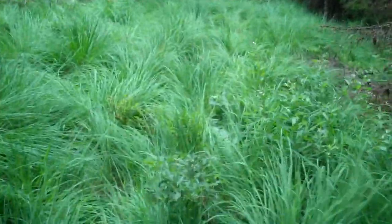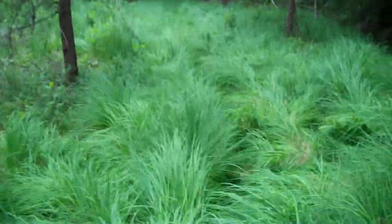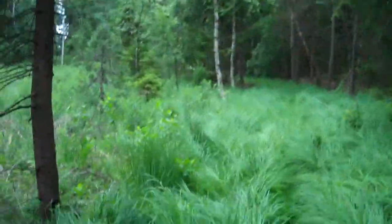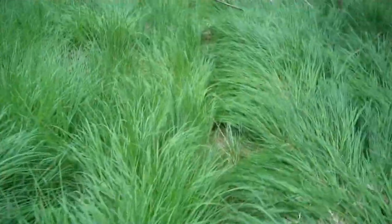Anyways, the good news is there are a lot of trails all through this place, all across the country, and a lot from east to west, going over the mountains, over all the ridges of the mountains. So, that's what I'm going to do.